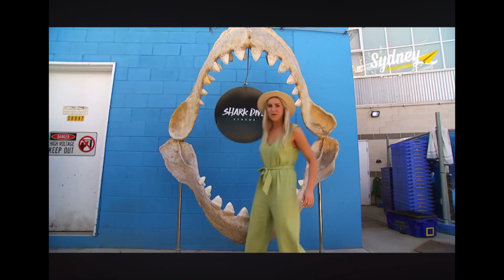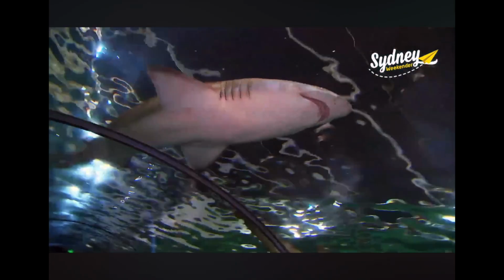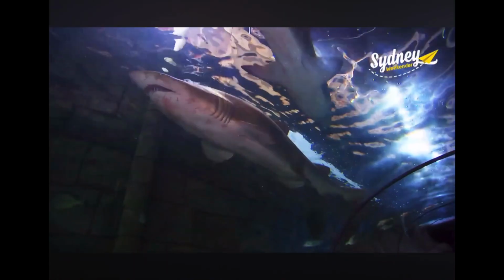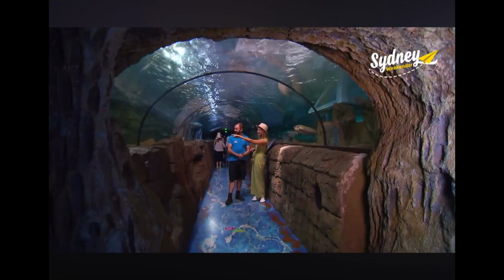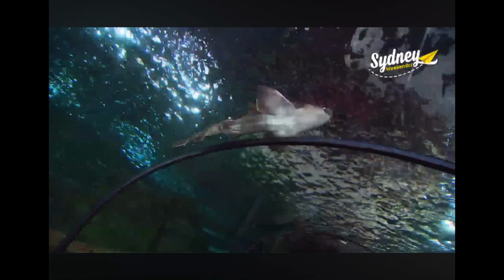Whoa, I hope they're not this big. I'm booked in for an afternoon dive, so I'm spending the morning finding out a little bit more about what I'll be diving with, from shark guru Rob Townsend. Rob, this place is unbelievable. How many species of shark are in here? So on site we have 13 species of sharks.